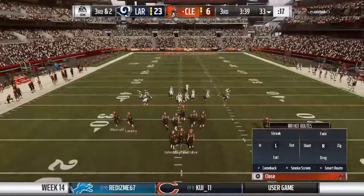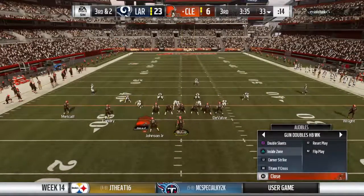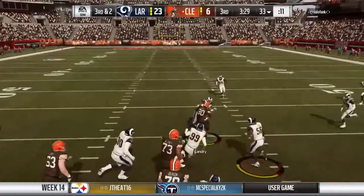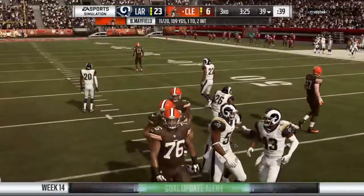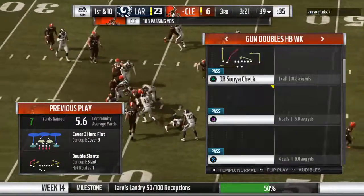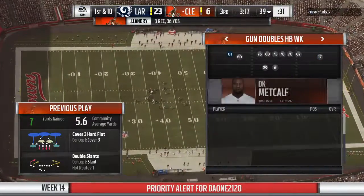This offense in desperate need of a conversion as they come up on 3rd down. All right, here we go. Mayfield on 3rd and 2. Over the middle and into the hands of his receiver Landry. 50 catches for him now on the year, and he's got a 1st down. This has to go down as one of the simpler routes in the playbook, but oh so effective. Nice completion there. Keeps the sticks moving.